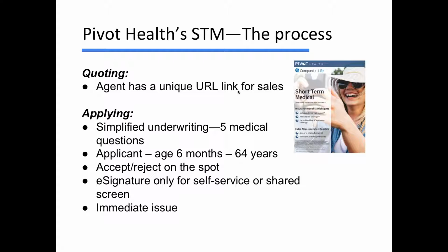Applying is very simple. There's 5 medical questions. If someone answers yes to any of the questions, they will be denied coverage and declined. It's right on the spot. They know then and there that they don't get coverage.